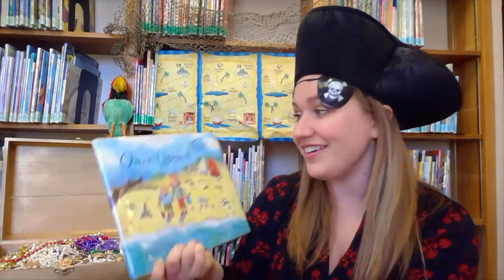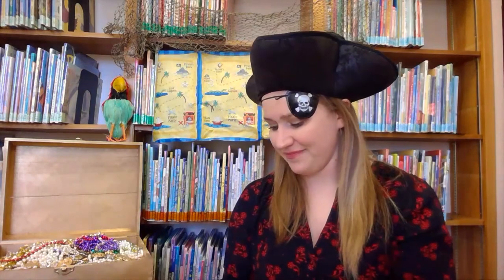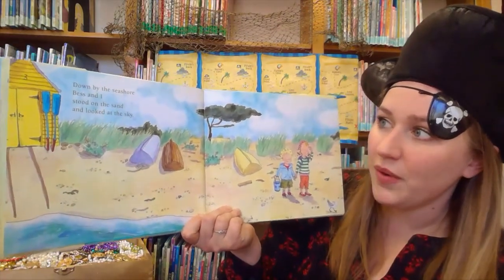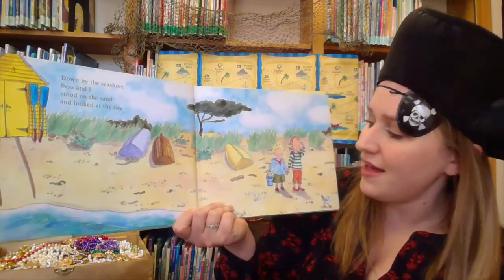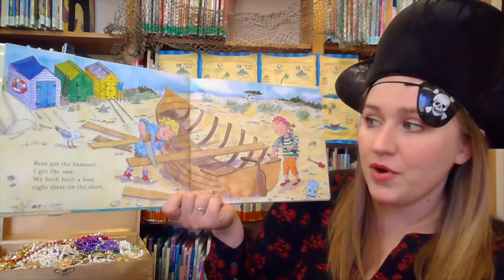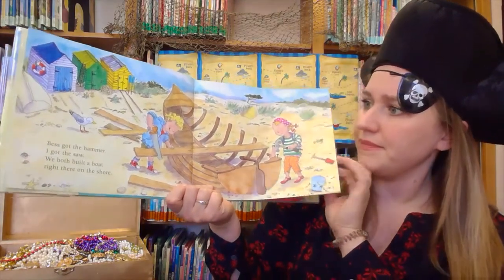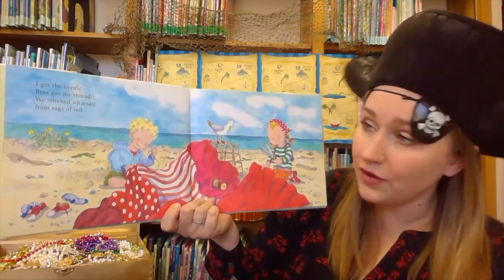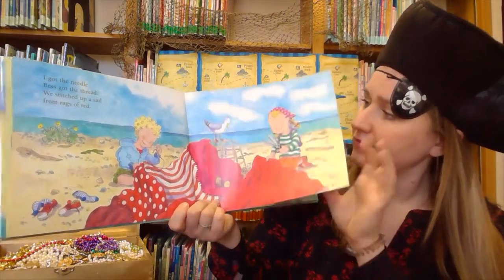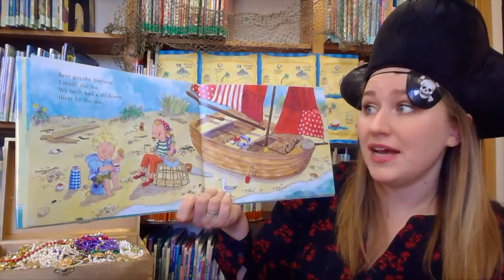Our last book today is called Once Upon a Tide by Tony Mitten. Ready? Down by the seashore, Bess and I stood on the sand and looked at the sky. Bess got the hammer, I got the saw. We both built a boat right there on the shore. I got the needle, Bess got the thread. We stitched up a sail from rags of red. Bess got the biscuits, I made the tea. We both had a sit down there by the sea.